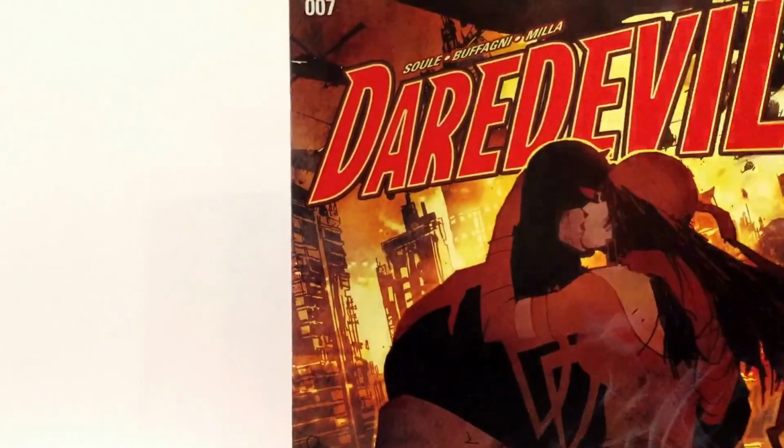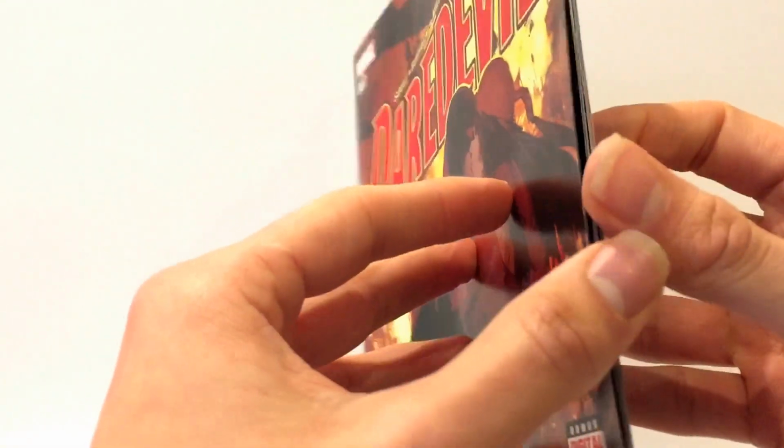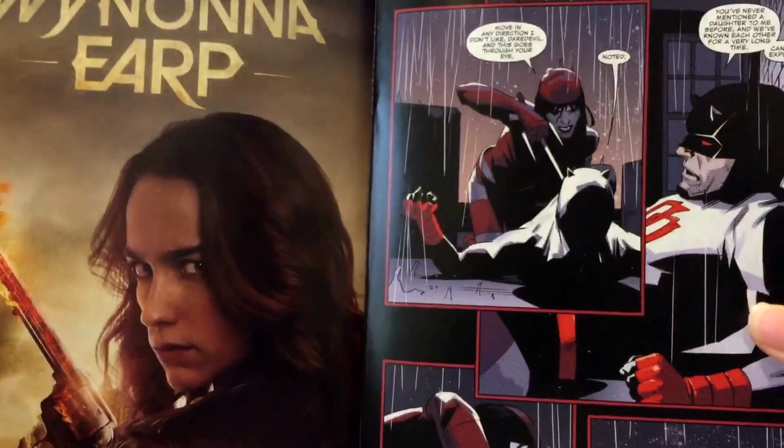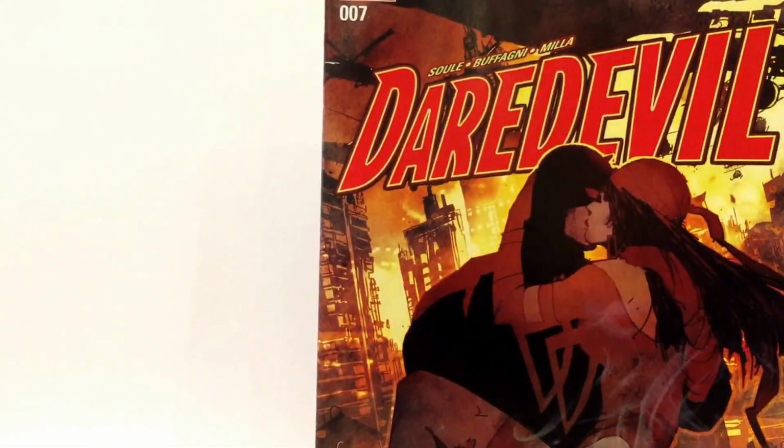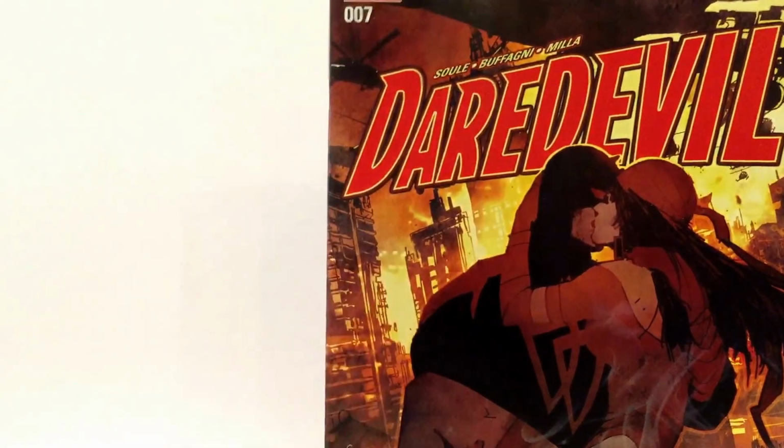In terms of the Daredevil comic as well, the first 5 issues were their own separate storyline dealing with a crime boss called Ten Fingers, and that was a really enjoyable storyline. In this setting, Elektra's just starting to come back into it, and that's quite good. I won't spoil anything with that.